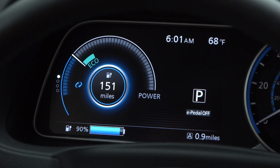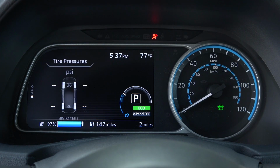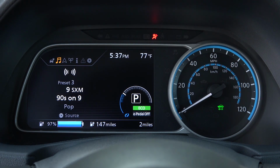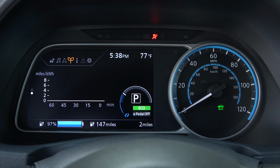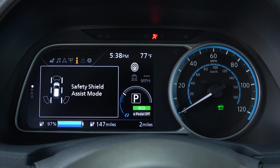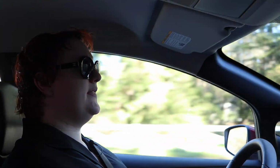Like its predecessor, you can see where the degradation of the batteries really are. So you can see what the age of the battery and what the battery health is through the dashboard. Unlike the first generation Nissan Leaf, however, it is something that you have to go into the menus to look at. So it's not staring you in the face all the time. But you can check in on your battery health. And I think some people will find that useful.